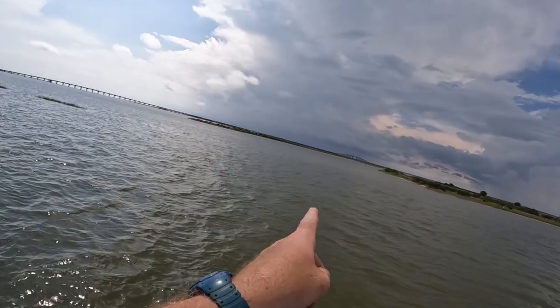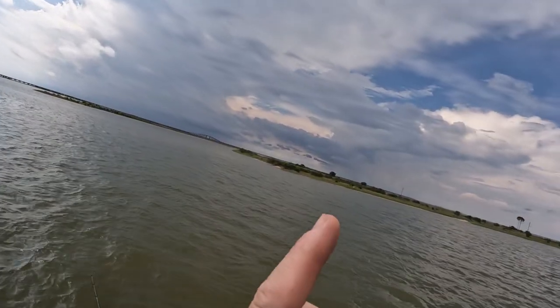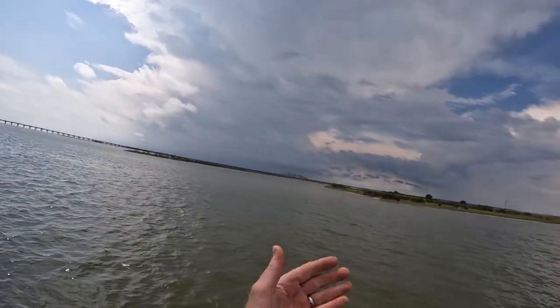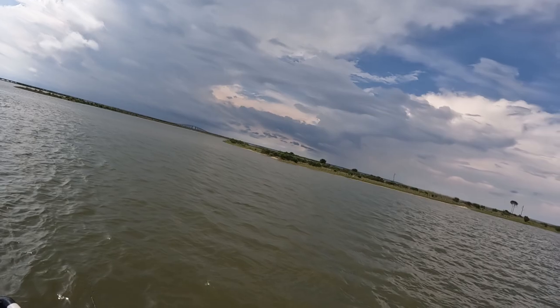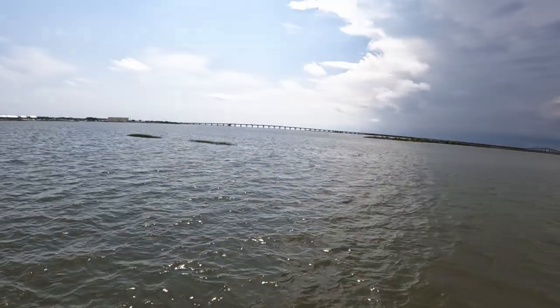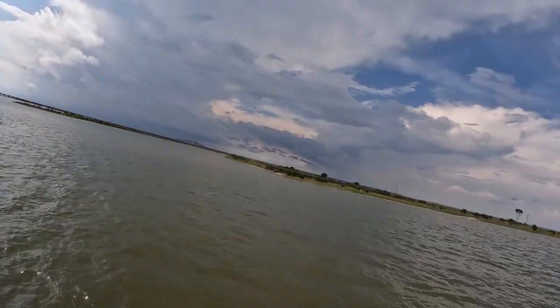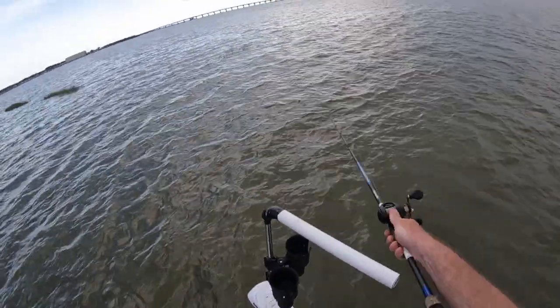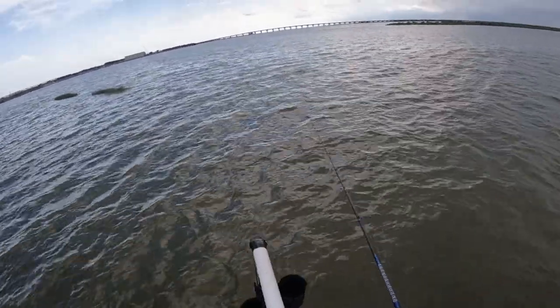Enough talking, let's get in here, see if we can hook a big flounder. All right, we got a big storm right there headed this way. We got one right there headed this way. It's all moving from the north, headed south. Gonna be challenging. All right, let's get started here. Got some pretty good south wind, pretty stained water.